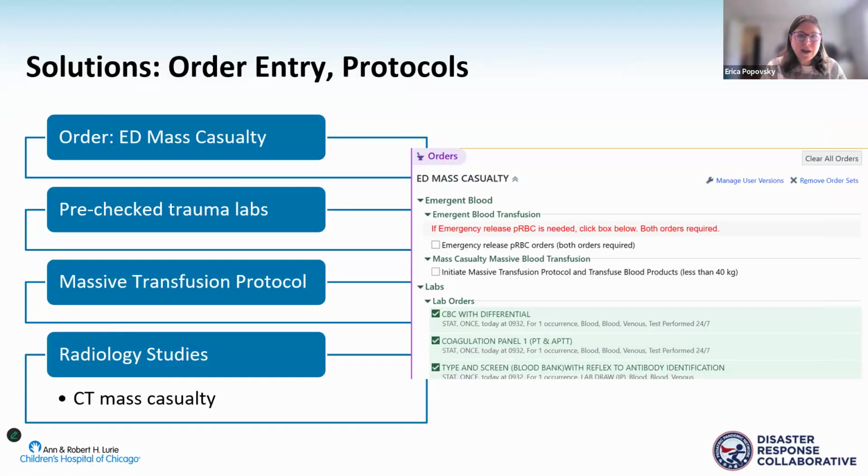was by creating an ED mass casualty order set. This is an order set that can be found just within, for us, Epic. It has all of our trauma labs that are pre-checked. It has our massive transfusion protocol embedded. But then for radiology, partnering with our surgical team, as well as our radiology team and our emergency department team, we created a CT mass casualty order. This is not supposed to be used day to day. It wouldn't need to be used if there are 4 patients. But if there is truly 30, 40, 50, whatever number of patients that you need rapid CTs on, rather than having lots of different orders, lots of different protocols, this is a head through pelvis with contrast that streamlined the approach. Next slide, please.